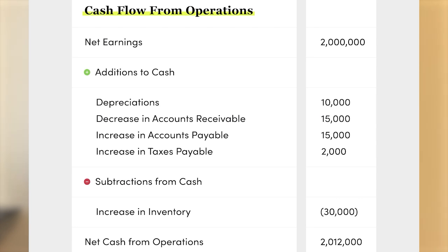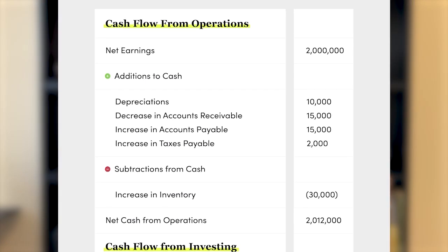It means, what's the purpose of your business? Let's say you provide goods or services. How much of your cash comes from your operating activities?